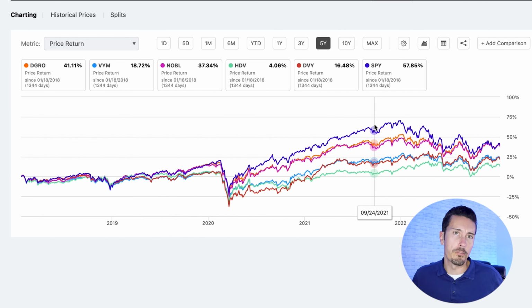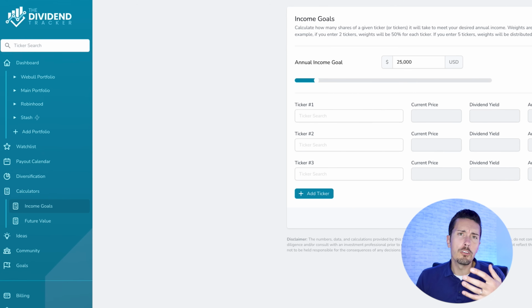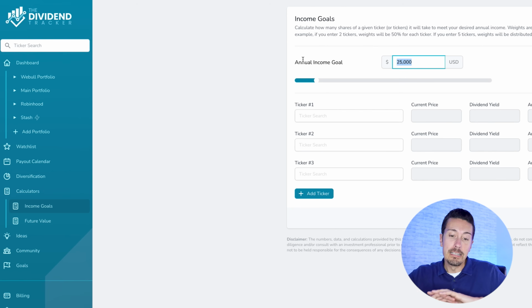But let's say you want to grow your income and you wanna make at least $100 a month. Well, that's where the dividend tracker comes in. In fact, if you have the dividend tracker right on the left-hand side, under calculators, click on the first option that says income goals. We're gonna plug this in and check it out, and it'll actually show us split up how much you would need to invest in each one of the funds that we looked at today to get whatever annual income goal you want.